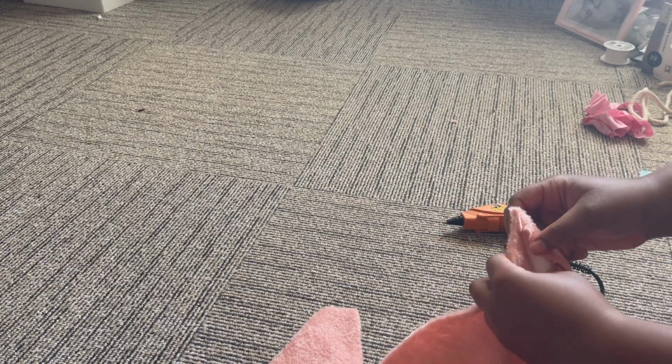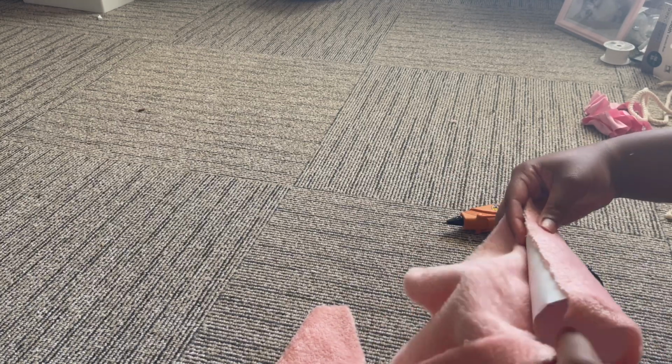So this fabric is just actually a piece of a blanket that I picked up from Daiso, which was like $2, even less than that if you're counting US dollars. But I simply cut a long piece from it, pinched the ends together and hot glued those, and then I'm just going to wrap it around.